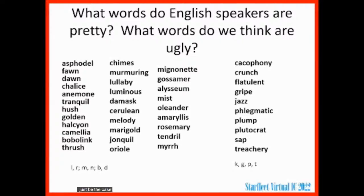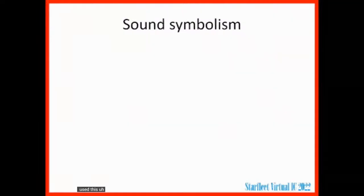Now, it could just be the case that there are some sounds that people react to less positively, but we're actually going to be able to generalize a little more than that. Other people have used this kind of sound symbolism when they created other languages.